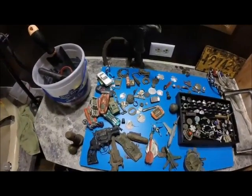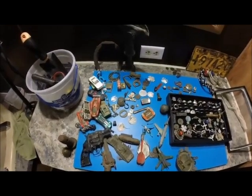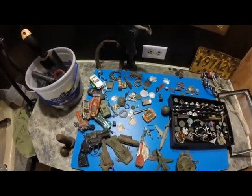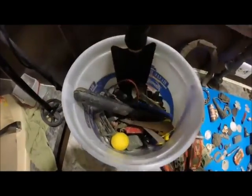Well, I can't do a wrap up with the camera because the old camera doesn't work on the new computer. I still haven't pulled the trigger on a new camera yet, but I know which one I'm going to get. But this is just all the oddball stuff. I'm not going to reach in there.